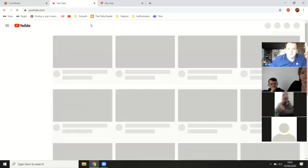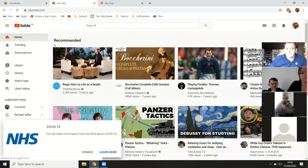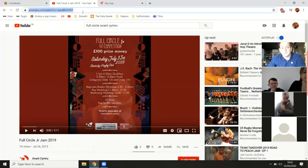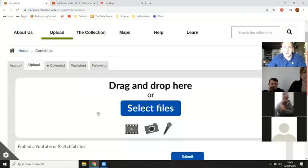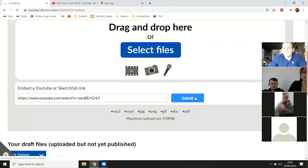So there is a file size limit of 100 megabytes. So if you do have a video that exceeds 100 megabytes, it's probably worth uploading it to YouTube and then linking it through that way. So on YouTube, just take that link and add it in there, and it should pull it through with all of your metadata as well.